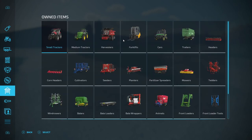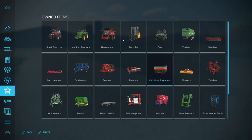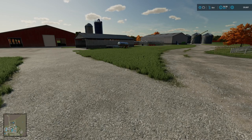So we got tedders, mowers, fertilizers. Does the fertilizer spreader take lime as well? I think it might do. Yes, it does. But we'll definitely have to go and increase the size of that too. Let's just have a look at that again. Oh, what did I do there? That's 3,900. I know that can be expanded to 10,000, so I think we'll do that.